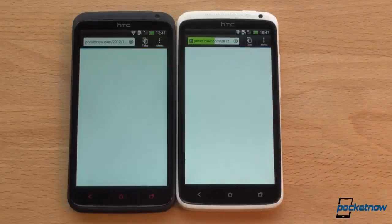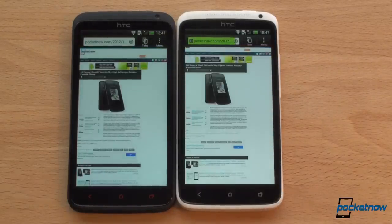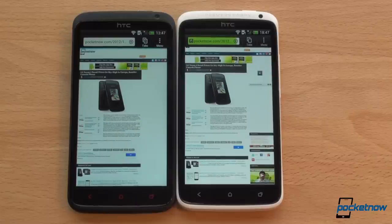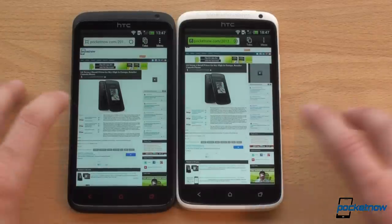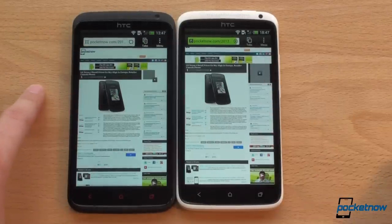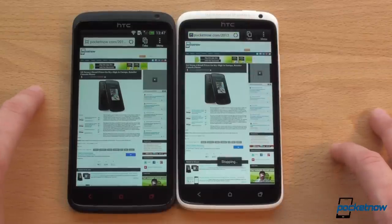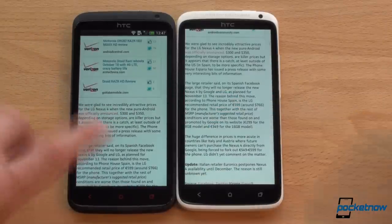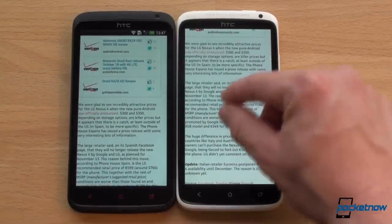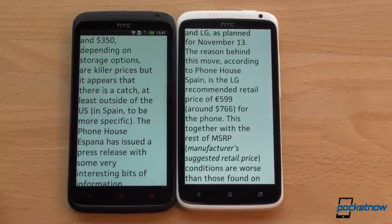All right, let's see how they do with loading this next page. And here they come. Okay, the One X Plus finished first. We're going to double tap to zoom in as soon as it's done on the One X. And I don't want to wait for that long, so it's stopping. Double tap. Okay, faster on the One X Plus. Text always looks really good on the screen. It's just a matter of not having the lag.